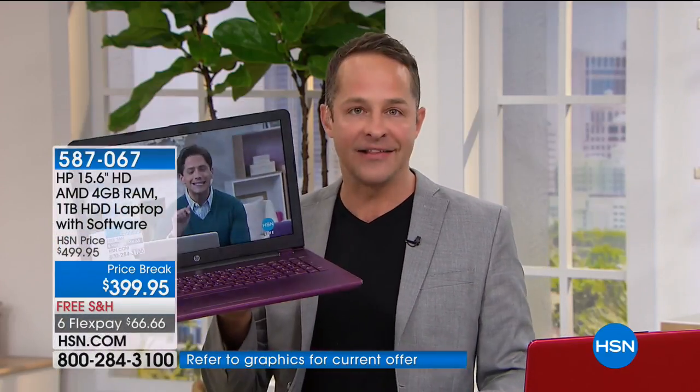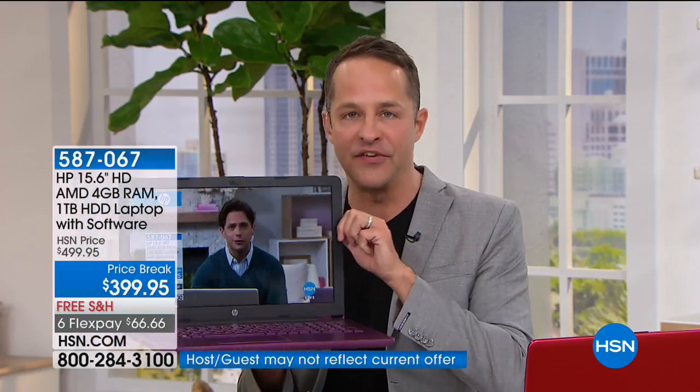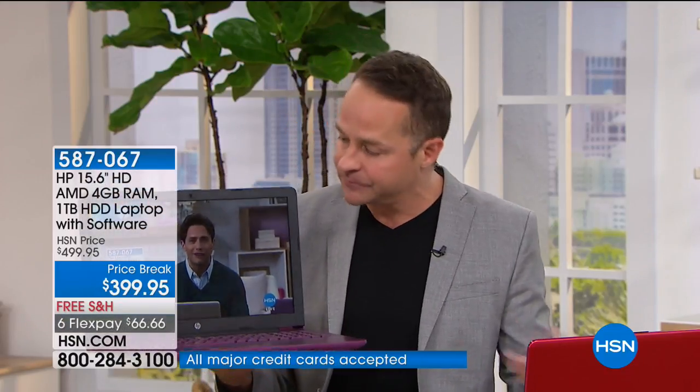So here's the deal. Brett talked about the value of the computer, and there is an extraordinary value. I want to talk about the function of the computer. It is the number one selling screen size in America. People call this the Goldilocks size. It's not too big, it's not too small. It's the perfect portable size, but when you sit down at the computer, it's still a great, substantial experience. You can see the screen easily.